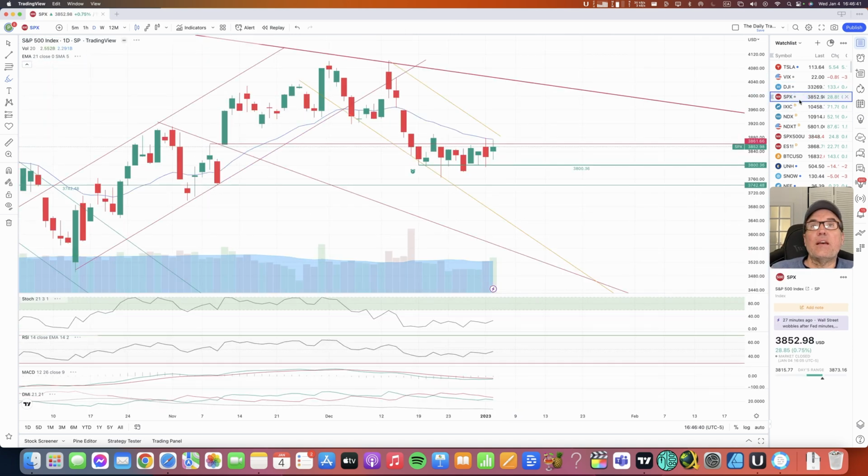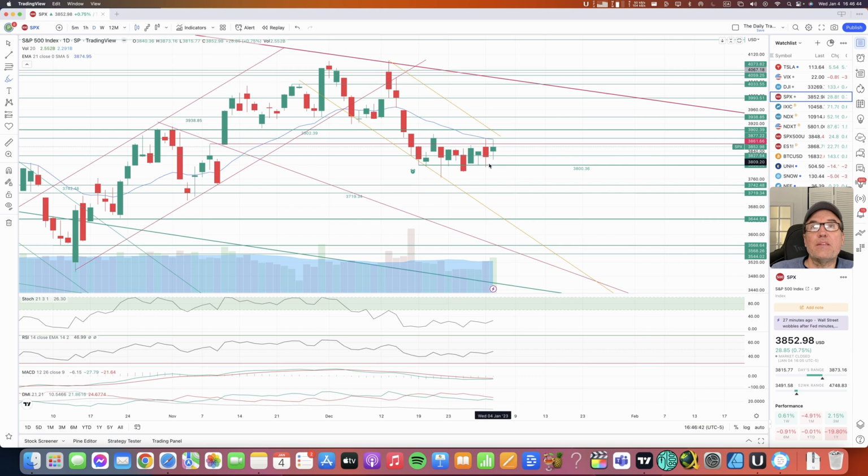Let's take a look at S&P 500. Pretty much the same thing. So we made a higher low today. That's the main event. We still made a lower high, and we are basically still sideways between 3,800 and 3,902. Stochastic increasing a little bit at 26, but nothing very strong.